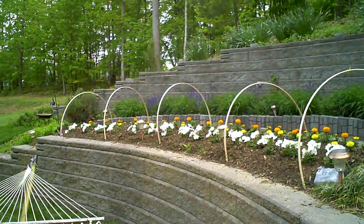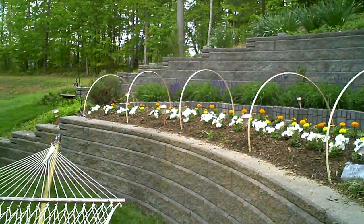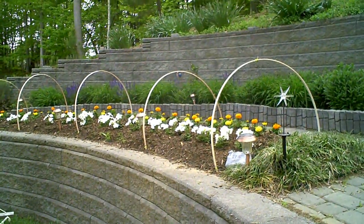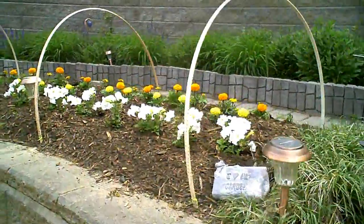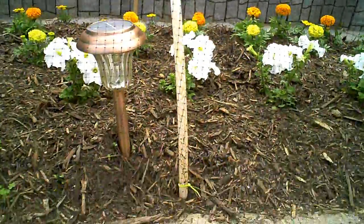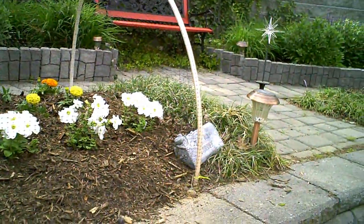Let's start over in the flower garden. You see, I've come up with a new deer repellent system here that's a little bit more elegant than what I did last year. We're going to find out how well it works, although we planted mostly deer-resistant plants. What I did is I bought these strips, which are actually a vinyl screen molding, and they work well and won't deteriorate in the garden.